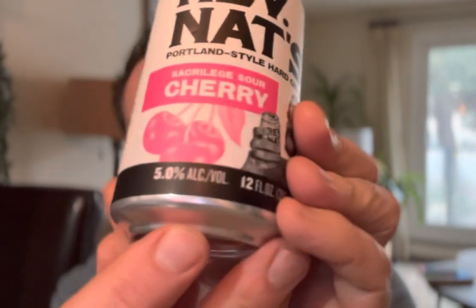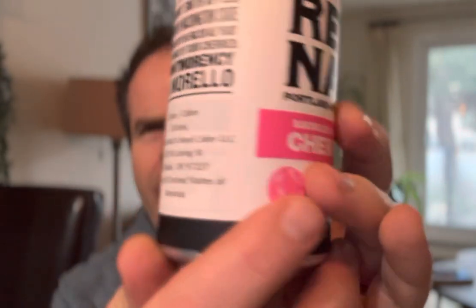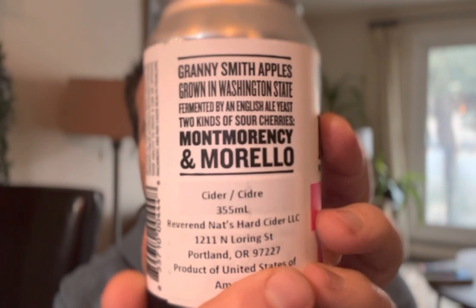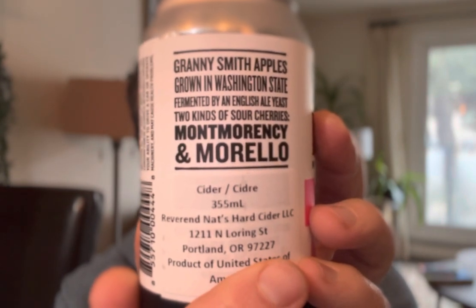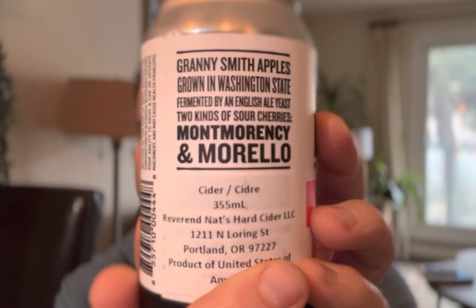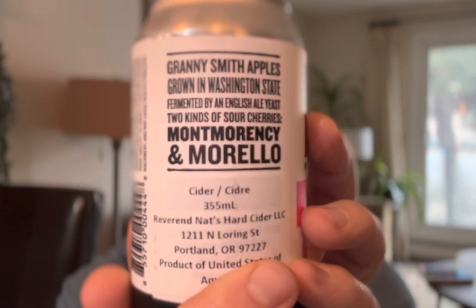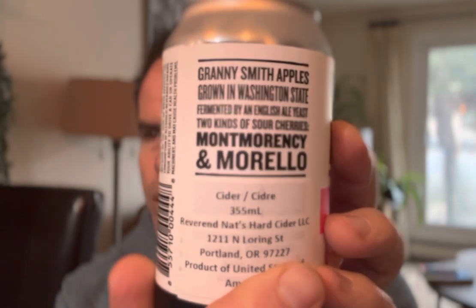Sacrilege Sour Cherry. This is a 5% ABV. Where is it? Right there, 5%. And right there, you can read a little bit about it. Granny Smith apples grown in Washington State, fermented with English ale yeast and using two kinds of sour cherries, montmorency and morello. To be honest, I haven't heard of morello, but I have heard of montmorency. And it also mentions spices and ghost chili pepper extract.